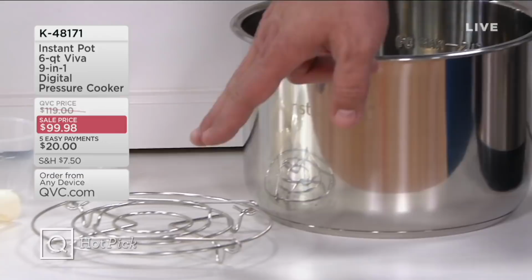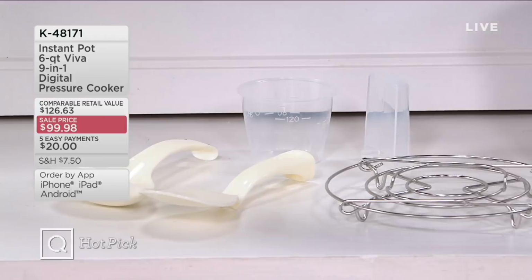Measuring cup, condensation cup. As well as a ladle and a spoon. Yep, all dishwasher safe, David. All of it coming together.